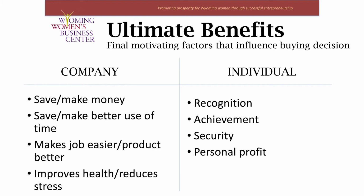So you may notice when you're gathering information from a client that they're either talking about their needs from the company perspective or from their own individual perspective. And really, either one's fine. We just want to use the ultimate benefits we think will be the best driver for them to buy. So in my example, the prospect was really focused on the company. So I'm going to focus on the company ultimate benefits.